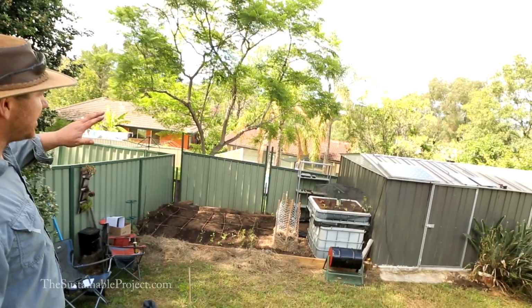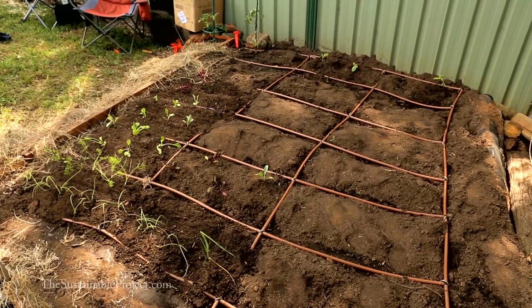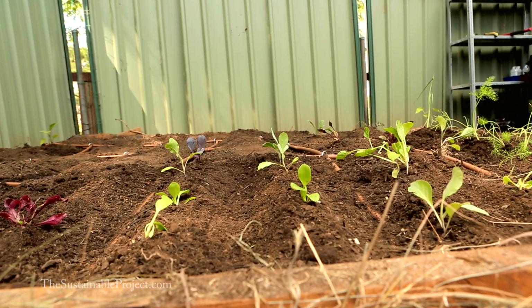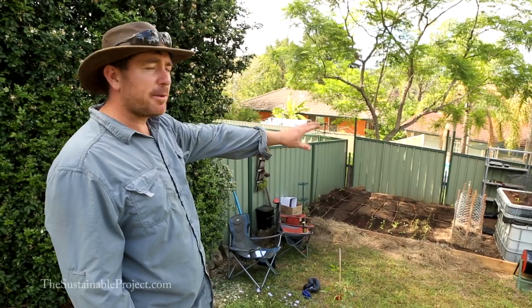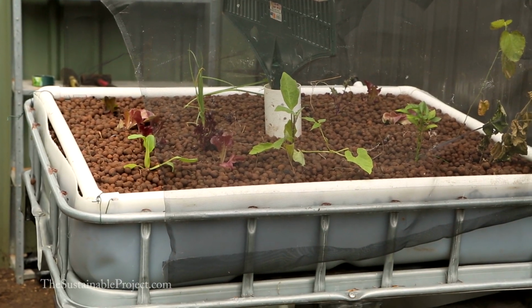This is basically the first project, the vegetable garden. This here pretty much after about 1 o'clock is in full sun all afternoon, which is great. So this is going to be our main vegetable patch, our main vegetable garden. We've got the aquaponics set up there, we've just started. When you start aquaponics, there's a lot to learn and to understand.